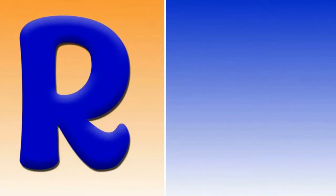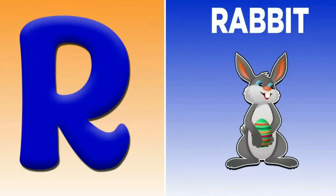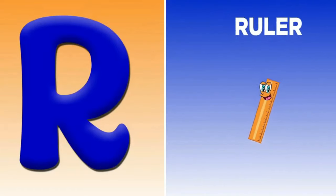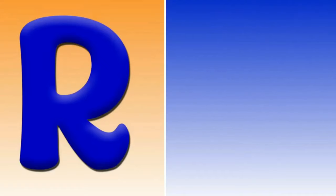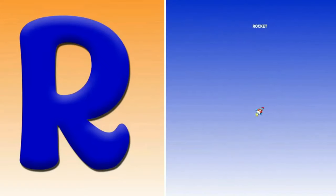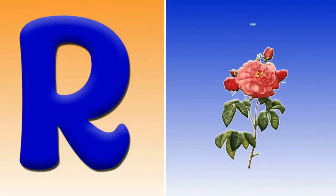Letter R is for rabbit. Ruler. Rocket. Rose.